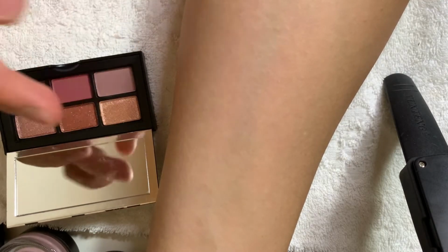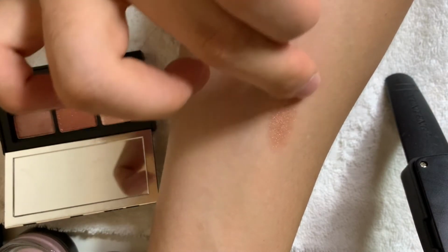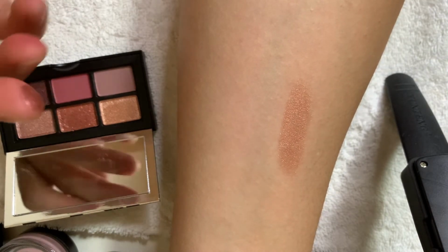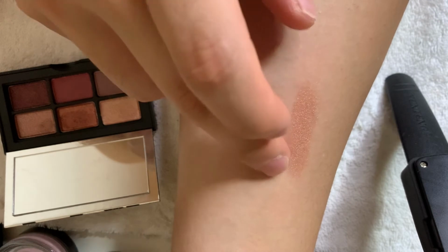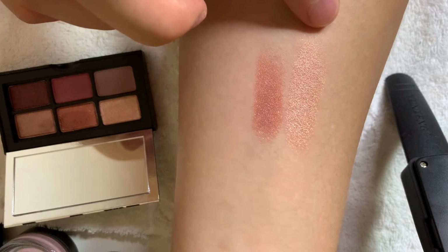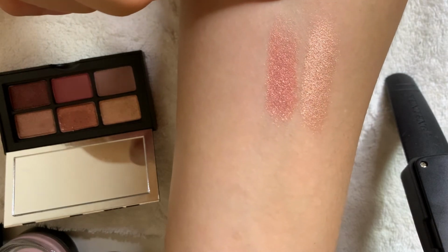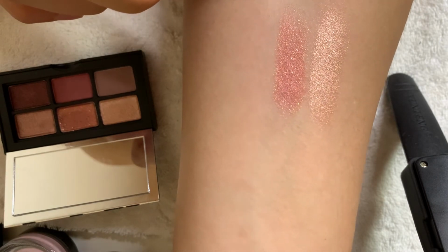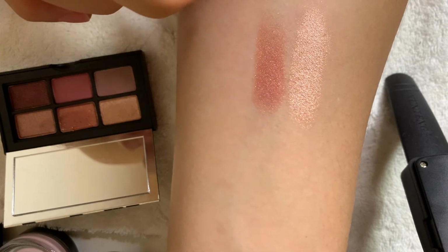This is the first color. This is how it looks on the finger. It's beautiful. Then the second color, this is beautiful as well, but I can see this is more sparkling than this. This is more shimmery than this color. It has a hint of gold sparkle, but mostly is purple and pink sparkle, while this is mostly a beige sparkle, and I can see a little bit of gold as well.